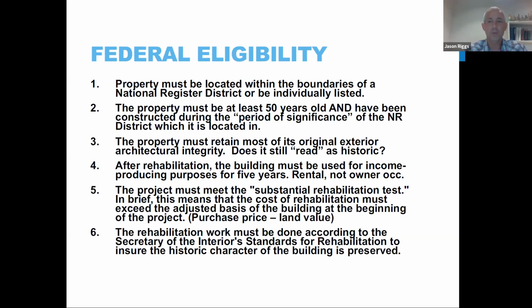The fifth one, substantial rehabilitation test. The substantial rehabilitation test is basically you take the value of the property, let's say a purchase price if it's something that you're gonna buy. And from that purchase price, intrinsically, some of the money you pay is for the land and some of the money you pay is for the structure, but it's all grouped into one. So what you need to do to figure out the substantial rehabilitation test is to back out the land value, place a fair market value on the land, and then subtract that from your purchase price. And what you have left is the value of the improvements.